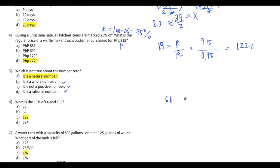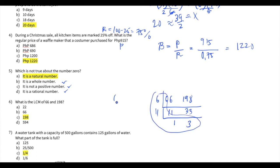So, gawin natin yung upside down division method. Divisible sila pareho by 6. Okay, this is going to be 11. Ito naman magiging 33. 11 and 33, common factor is 11. 1 and 3. To get the LCM, multiply lang. Ito, 6 times 11 times 1 times 3, that's equal to 198.